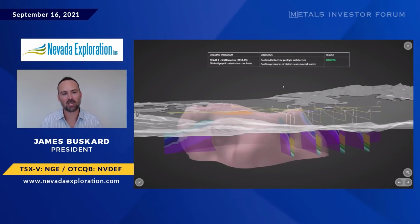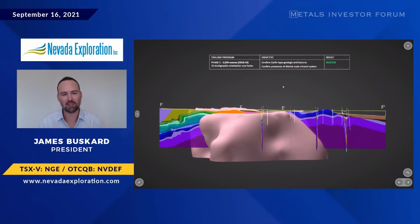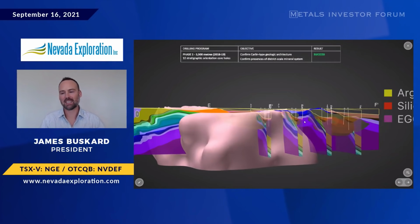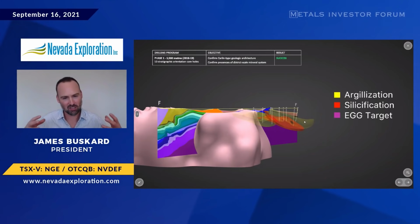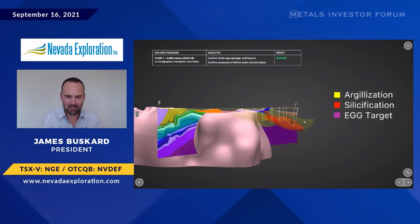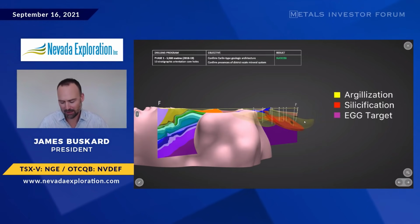It was exciting to share at the end of that program that that's exactly what we found. We found thick packages of lower plate immediately up against a major intrusive along this major structural corridor that, importantly, contain cubic kilometers of Carlin-style alteration and geochemistry. That's important because when we look at the camps that we know about, these are the size of the features that were required to support that level of endowment. So the fact that we were able to find this type of system of this size undercover in the first 10 holes was a very big step for the project.